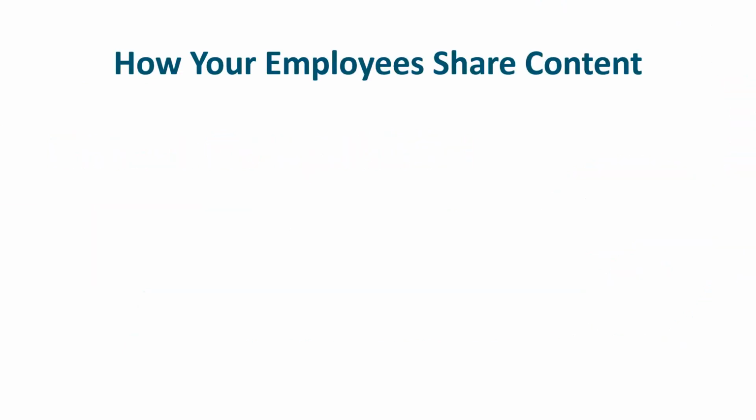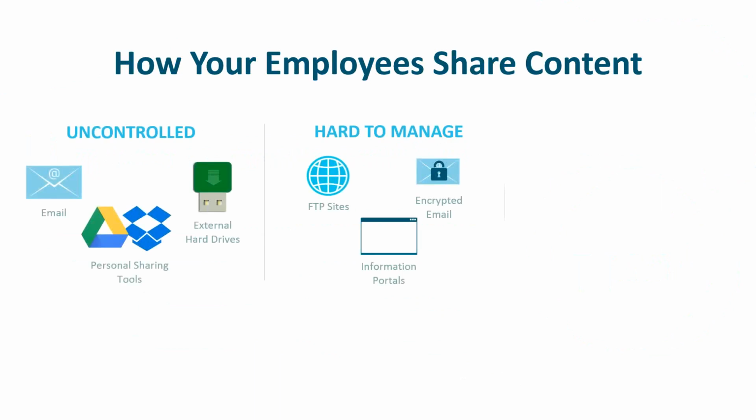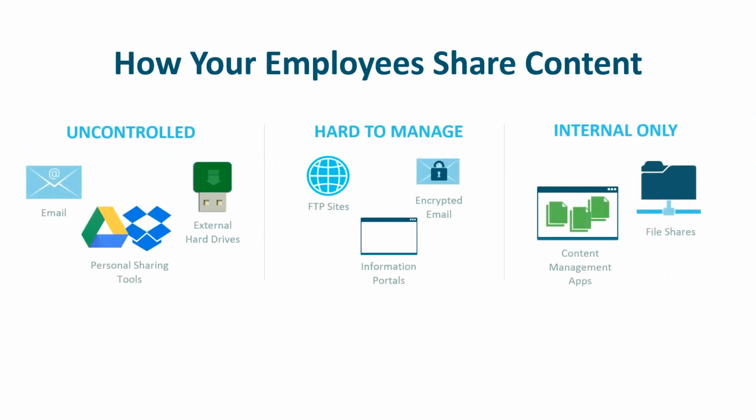And before we start with how OnBase and ShareBase works together, I would like you to think about how you and your employees are sharing content today. Are you using any of the uncontrolled methods? Perhaps emailing, which we know is not secure, or maybe you are sharing external hard drives and hoping not to lose them, or maybe you allow your employees to use their personal sharing tools, like Google Drive or Dropbox, and particularly these items should be used for sharing family pictures, right, rather than, let's say, an insurance claim.